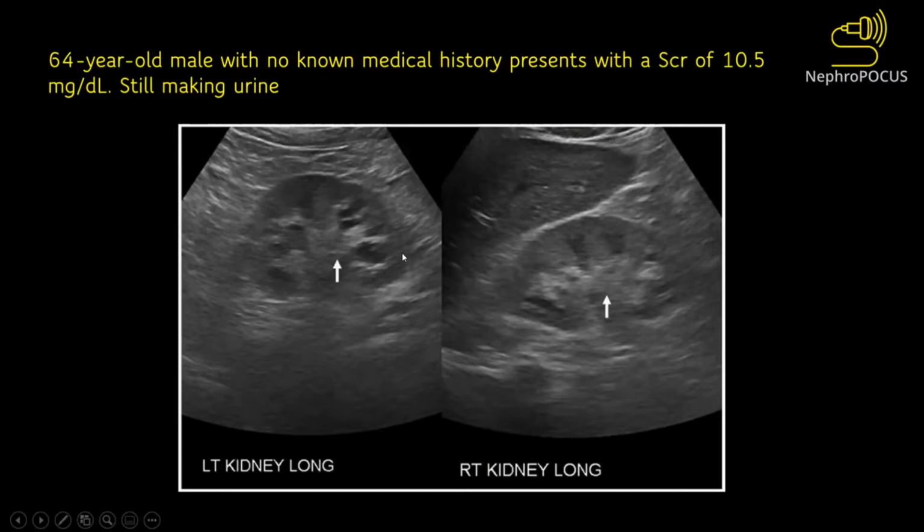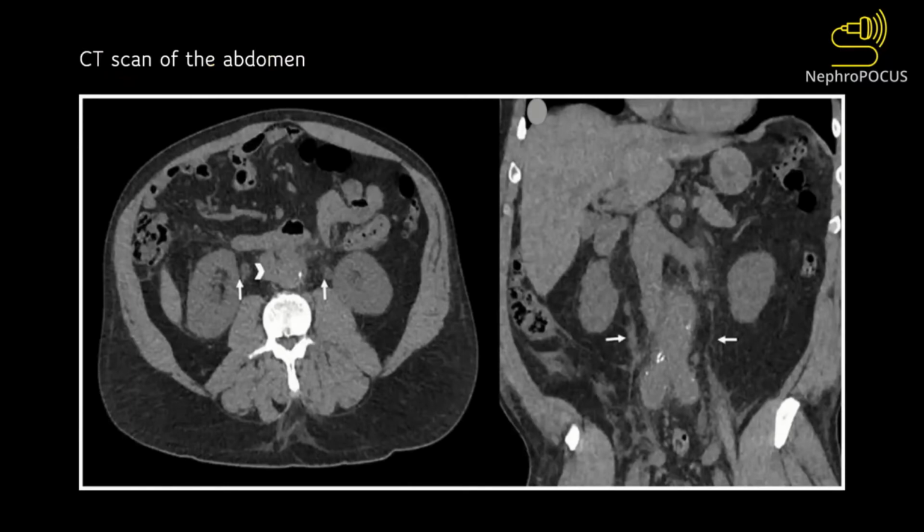I couldn't find the original files, but the parenchymal thickness seems to be relatively preserved. And there is no frank hydronephrosis. The arrows point to maybe a little bit prominent collecting system. Other than that, really nothing remarkable. And the patient's creatinine also was not improving, and actually he complained of some abdominal pain for which a CT scan was obtained. And what it showed is periaortic fibrosis and periureteral fibrosis. You can see the periureteral fibrosis better in this coronal view. So this patient had retroperitoneal fibrosis, which was compressing the ureters.